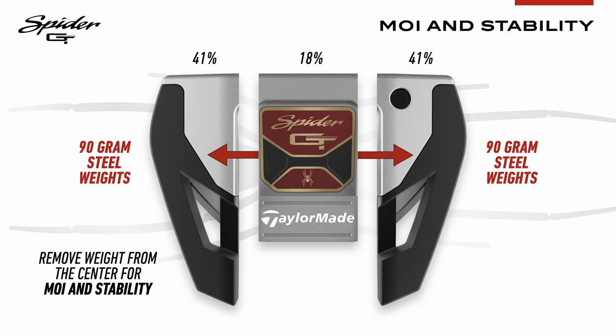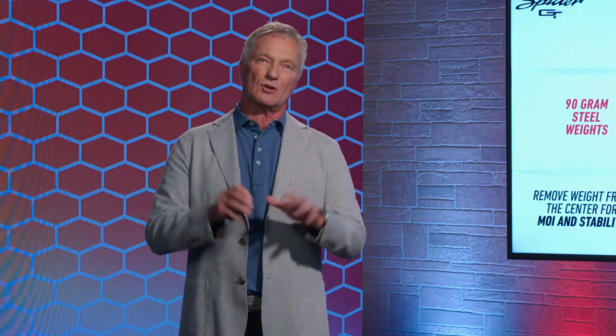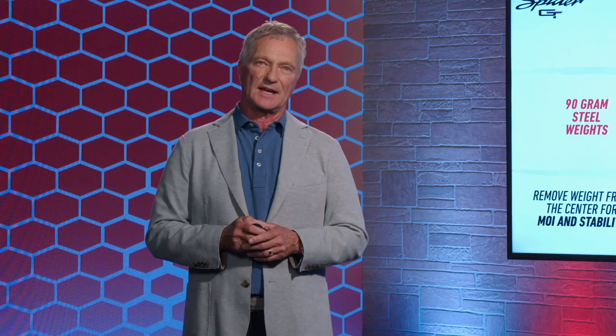We moved all the weight to the outside with 41% on the outside and only 18% in the middle. The original Spider had 40% in the middle. So we've really unlocked a great MOI and stability story with Spider GT, moving all the weight to the outside.